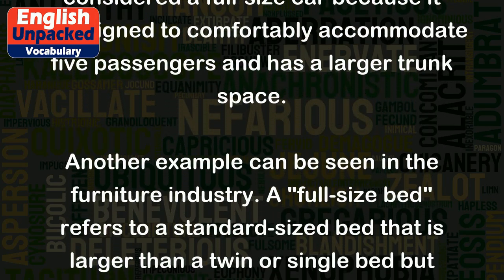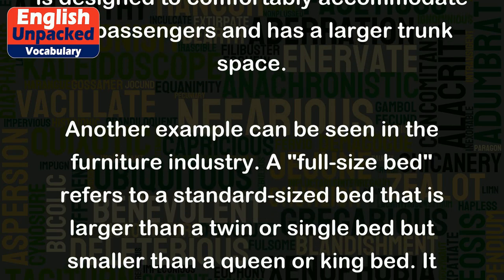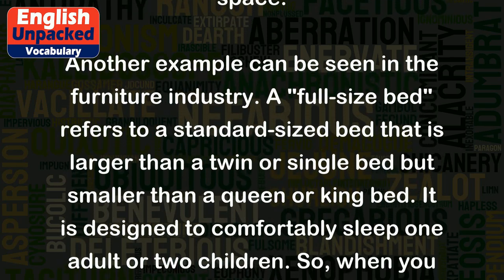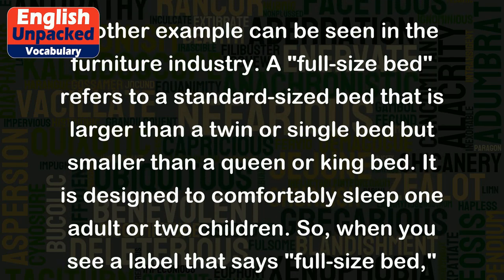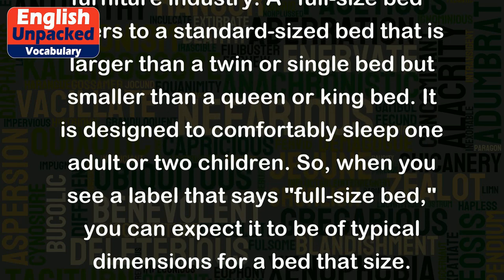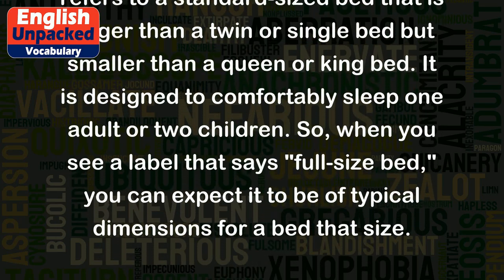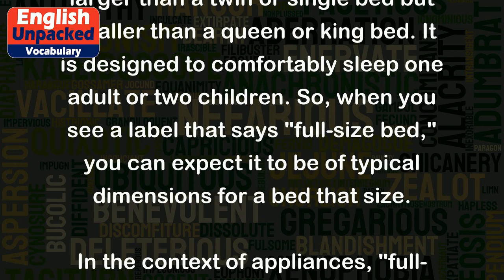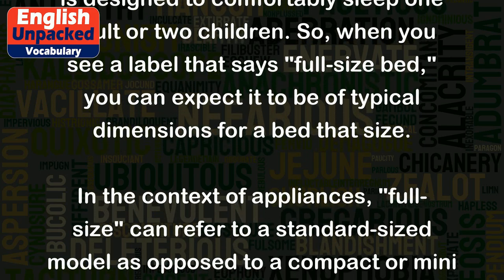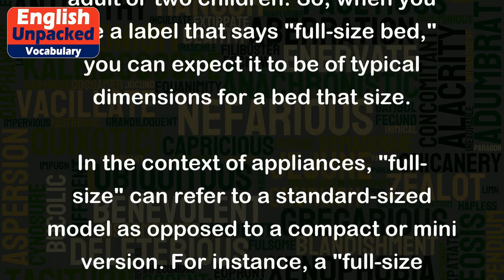Another example can be seen in the furniture industry. A full-size bed refers to a standard-sized bed that is larger than a twin or single bed but smaller than a queen or king bed. It is designed to comfortably sleep one adult or 2 children. So, when you see a label that says full-size bed, you can expect it to be of typical dimensions for a bed that size.